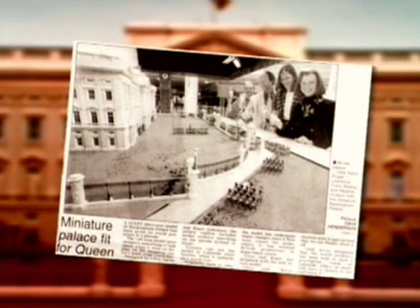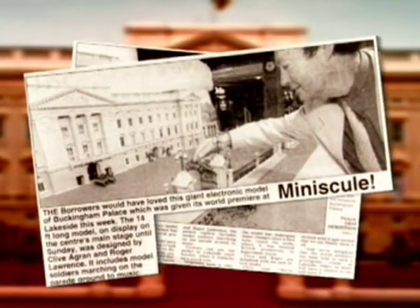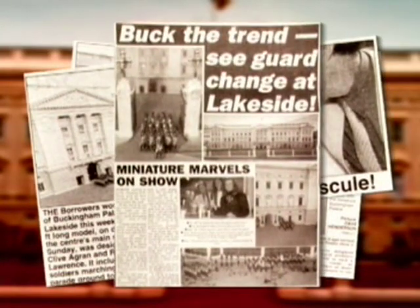Naturally photogenic, the display generates at least as much publicity as any member of the royal family.